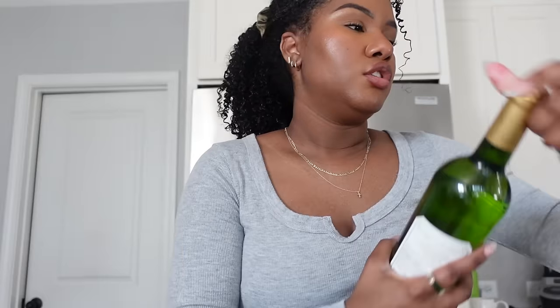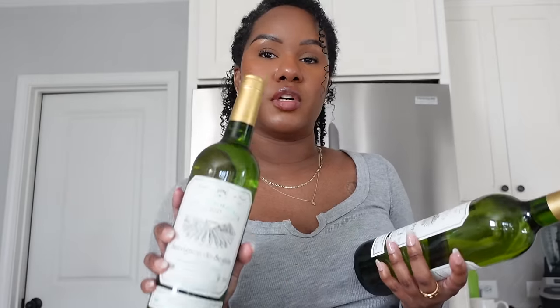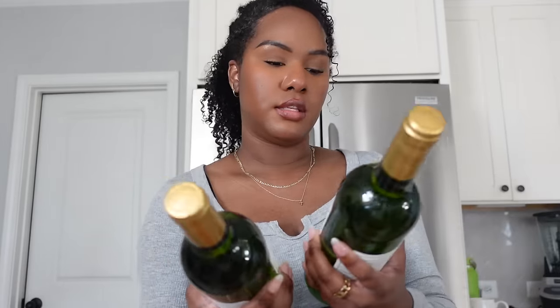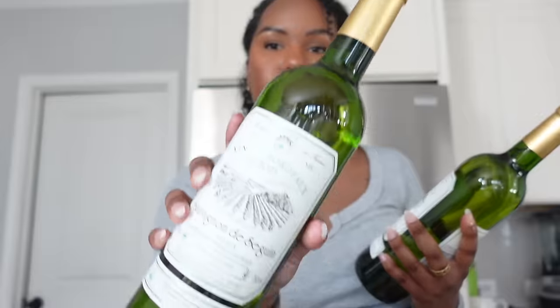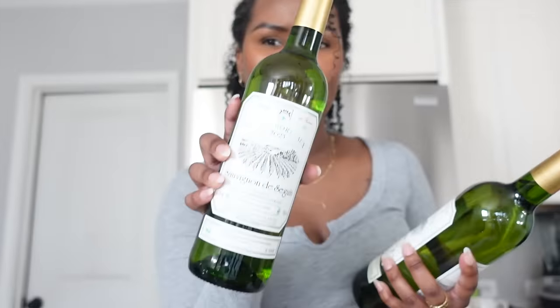So yeah. And then I got two more white wines. So Kendra and I, if you notice, we like to drink more white wine when it gets warmer outside. So we tried this one for the first time last week, and this is the Vin de Bordeaux Sauvignon Blanc, and I got two of them. This is also only $7 at Trader's.